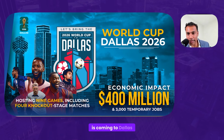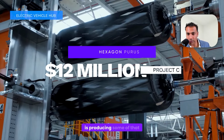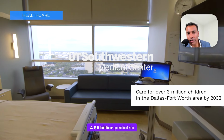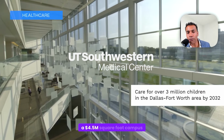The World Cup is coming to Dallas in 2026. They're predicting a $400 million impact. A lot of battery and storage is happening for electric vehicles, and this company, Hexagon, is producing some of that. UT Southwestern Medical Center, this is interesting. A $5 billion pediatric health campus in Dallas is being created. They plan to care for over 3 million children in the Dallas-Fort Worth area, and they're building a 4.5 million square foot campus.